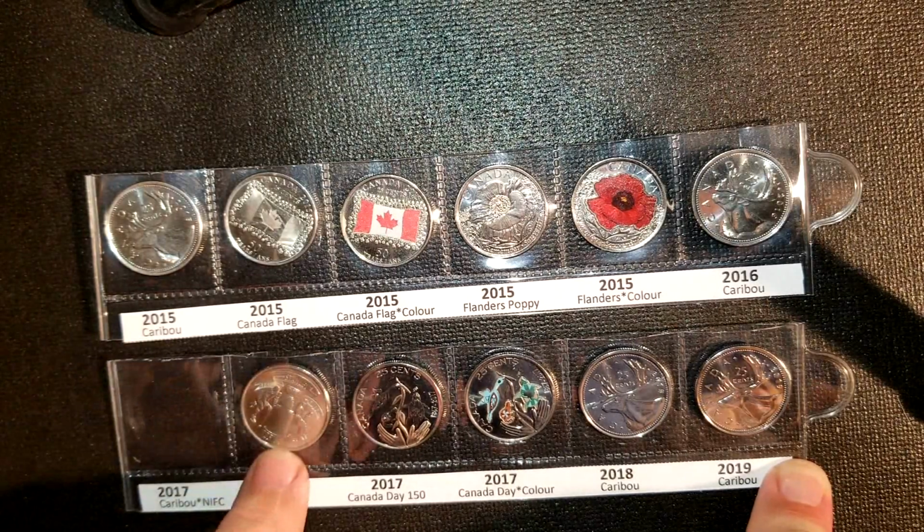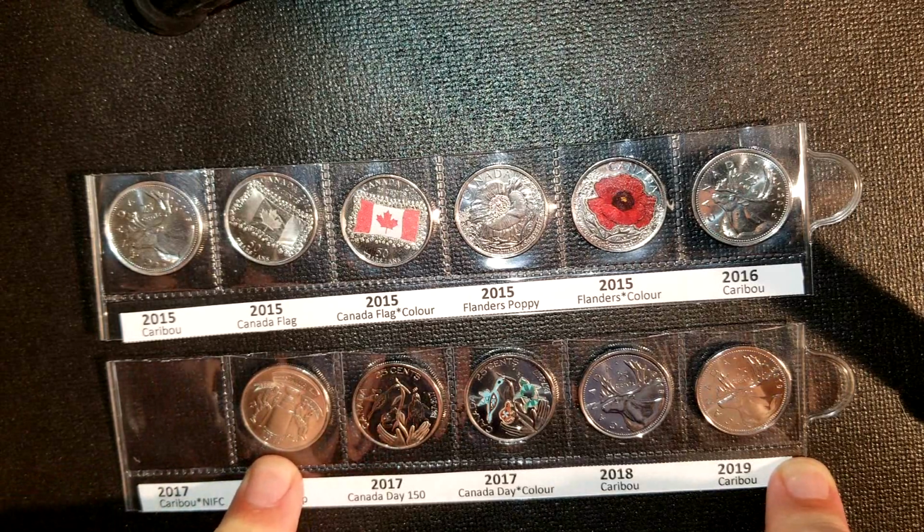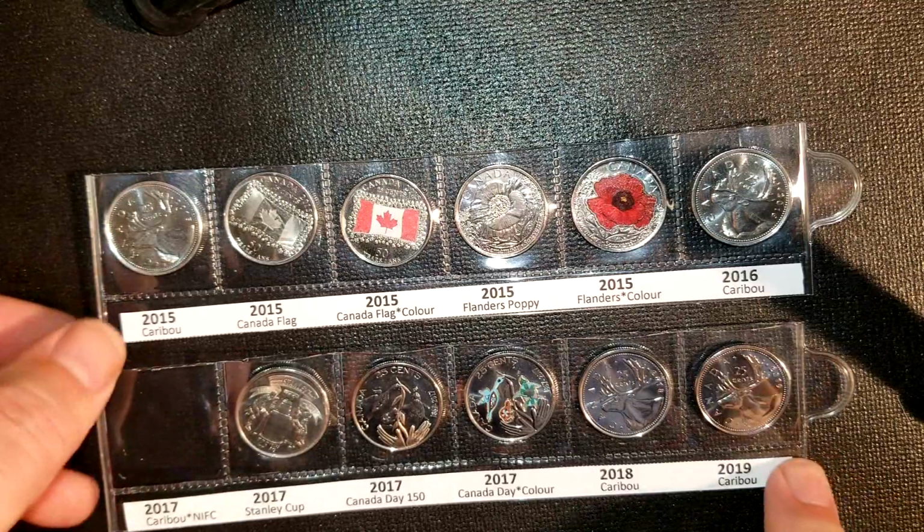Got the Stanley Cup one. I need a better Stanley Cup one, I was noticing as I was putting it in there, so I'll have to watch for a better quality one from my collection. But otherwise, yeah, that's all of it. Now the book goes all the way up to 2019 and has the majority of the major variants.